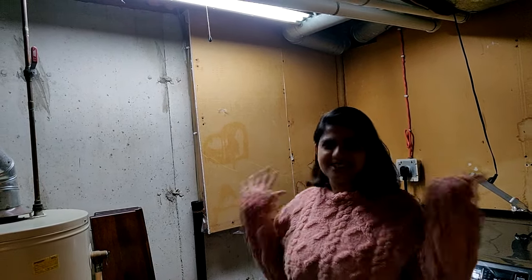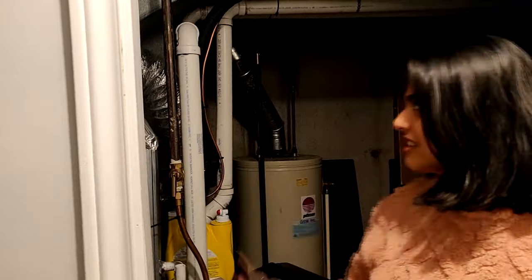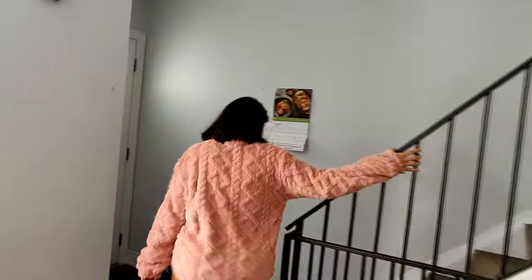Yeah, that's it. This is the laundry room, and it's the scariest room in the house. So once you switch it off, I want to get out of here. There are all the mechanisms of all the heaters and everything in here, which makes a lot of noises as well. Scary. So yes, that's it for the basement, and now let's go upstairs where we live.